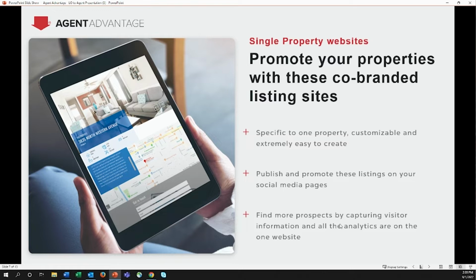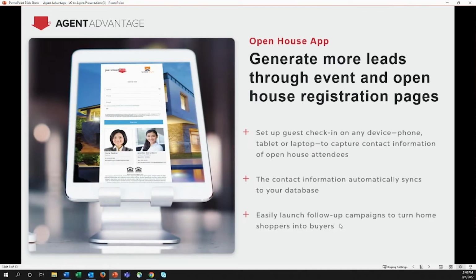One of the cool items here is a single property website. You may not have access to this where you work. This is a website specific to just you and just your listing. They're super easy to create. They can be shared by sellers. They can be shared on social media. So a great way to get exposure for your listings. And it has a lead capture component too. So we'll show you how to create and see some of the options of these single property websites that live on the TE marketing system here.